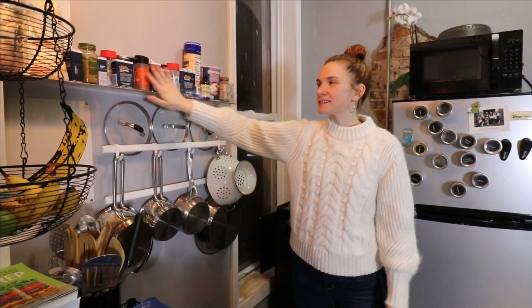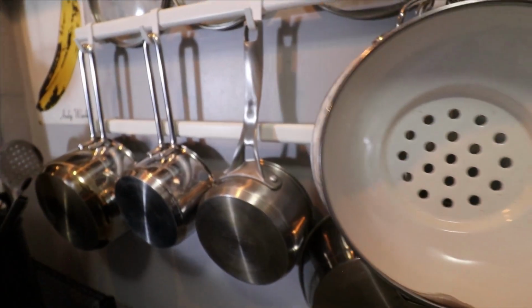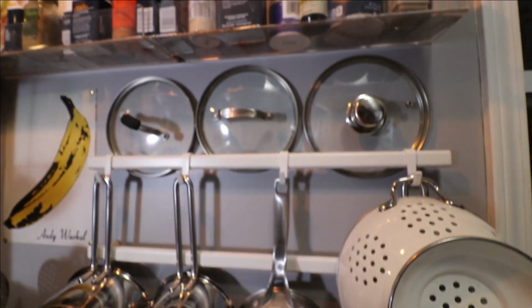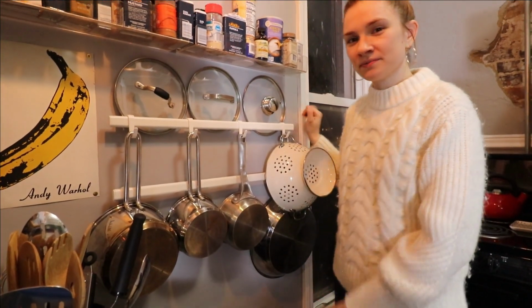So if you come around, if you kind of face this way, you'll see most of our spice collection between here and the fridge, and a good portion of our pots and pans. Ryan actually just finished this. It was one of the things we did today, just trying to get everything ready to go.